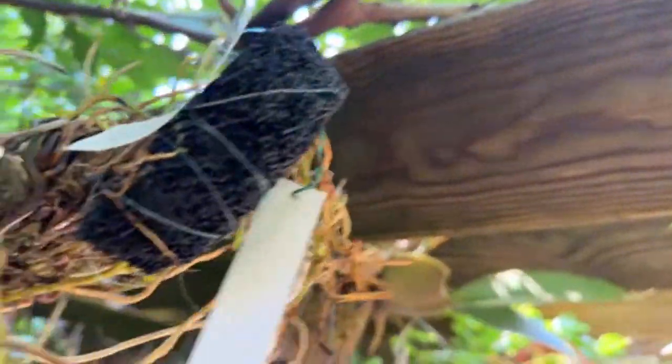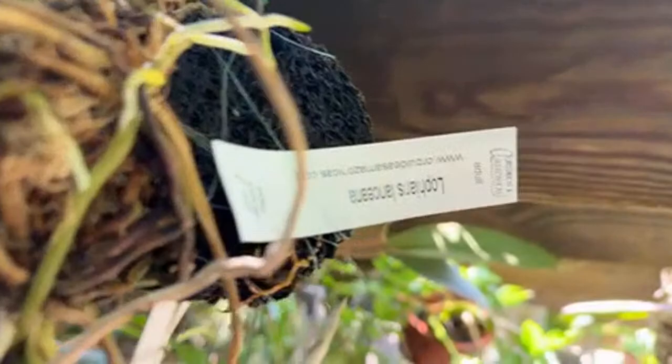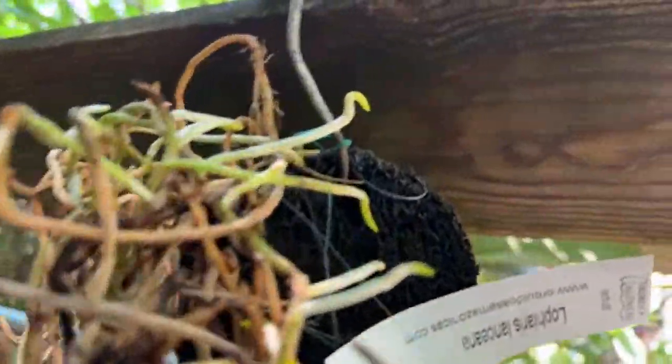And you see it's not even on that tree fern, but look at all those roots. It's just dangling from a biha string. I mean, there's roots over on this side that are not even attached. It's crazy. What else?